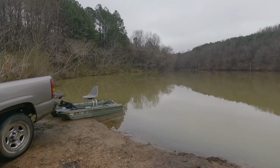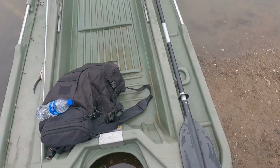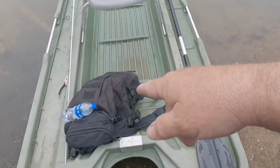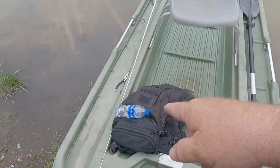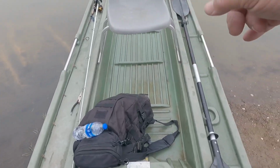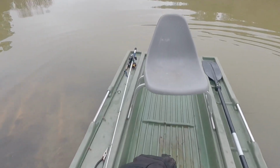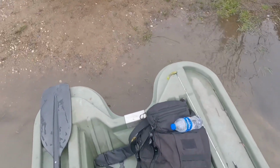I got the boat, the bass catcher out there. Let's get it. All right, quick checklist. Trolling motor, check. Tackle bags, fanny pack, water, check. Pliers, check. Rod and reels, check. Let's get it. For real. Let's go.